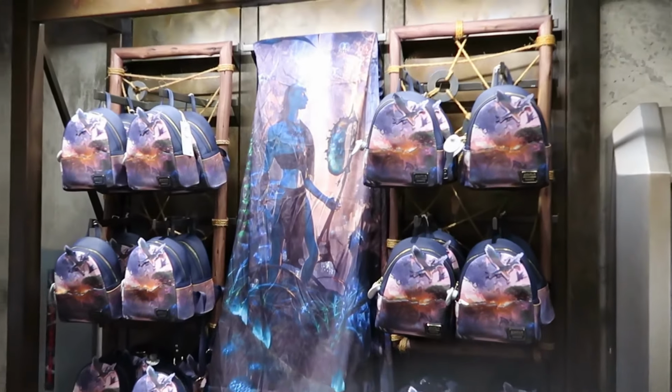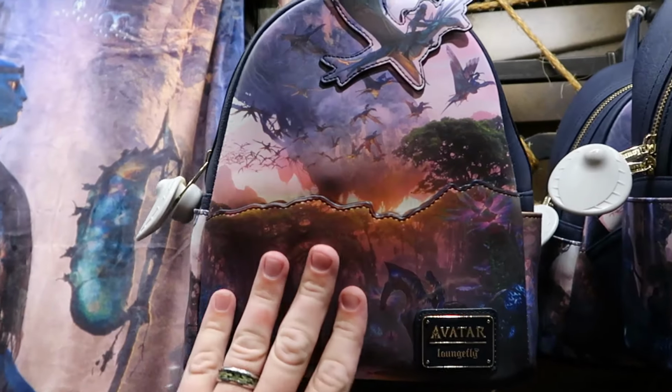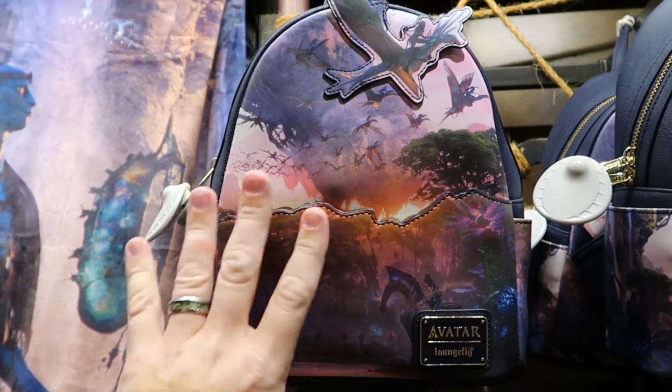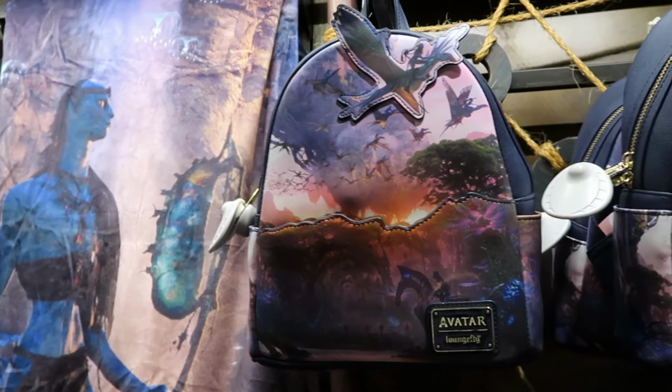Let's head on over to the back section though. It looks like they do have a brand new Avatar Loungefly that has the Banshee on the top. You can see like the floating mountains with all of the bioluminescence. Has a big zipper compartment at the bottom. These are $79 a piece.